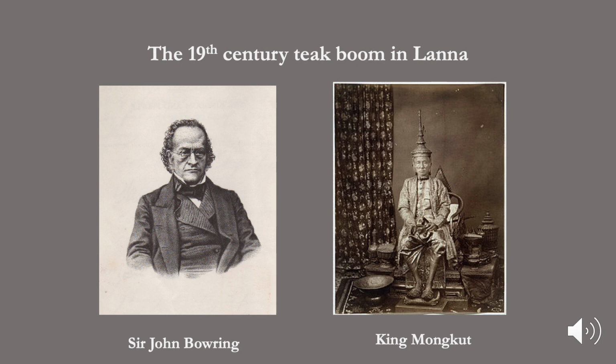On the right, King Mongkut was the king of Siam at the time, when Sir John Bowring on the left, who was the British governor in Hong Kong, visited Siam in 1855. And together they wrote the Bowring Treaty, which became very important because it did away with prohibitive taxes on many Thai products, such as teak. So after the Bowring Treaty was signed, many foreign companies were eager to begin operations in the country, and the scene was set for a boom in the trade of teak.